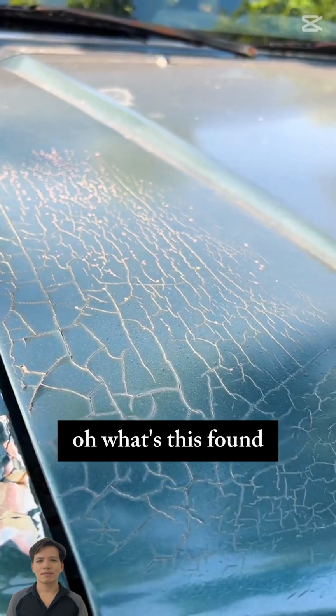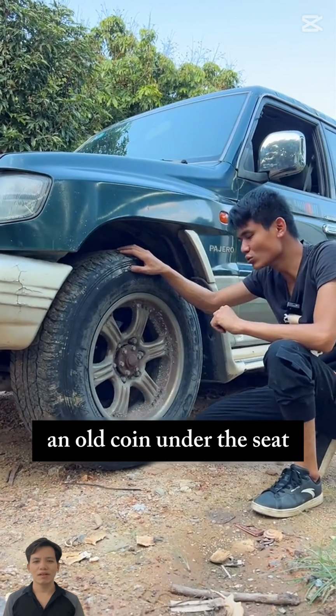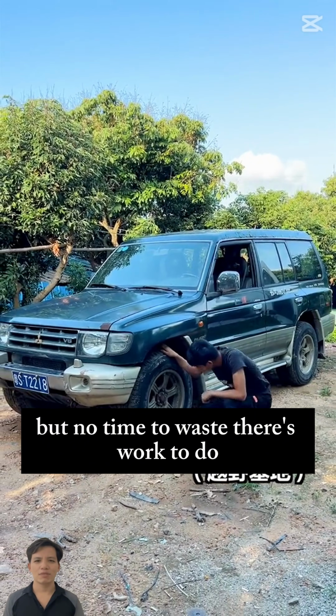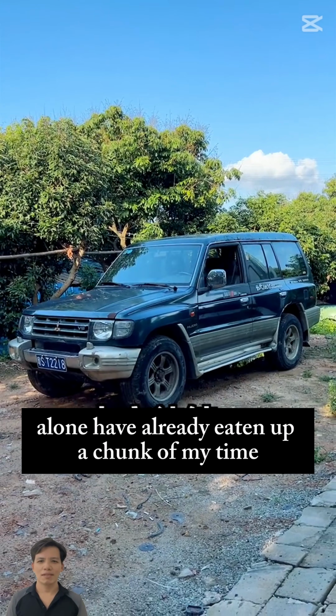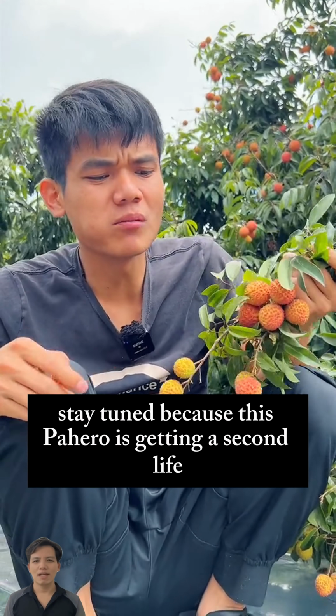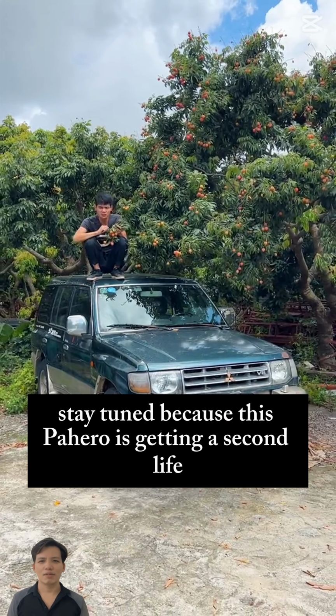Oh, what's this? Found an old coin under the seat. Guess this car came with hidden treasure? But no time to waste, there's work to do. The seats alone have already eaten up a chunk of my time, but this is just the beginning. Stay tuned, because this Pajero is getting a second life.